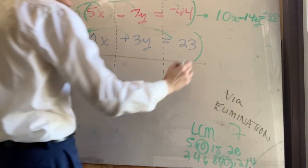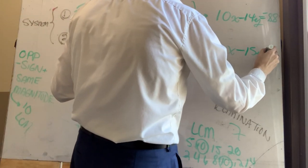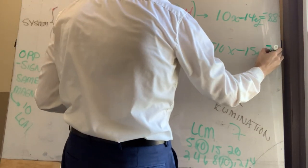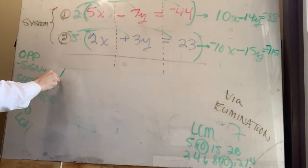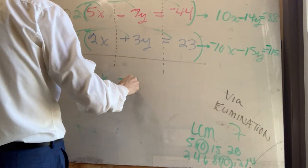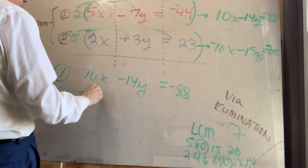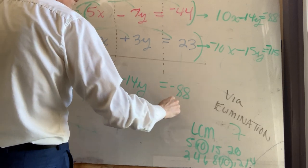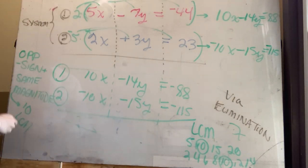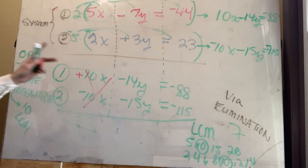So negative 5 times 2x is negative 10x. Negative 5 times positive 3 is negative 15 with a y attached to it. And negative 5 times 23 is, well, cheap now, negative 115. That means that I have these equivalents: 10x minus 14y equals negative 88. And underneath it, I have negative 10x minus 15y equals negative 115. Now I get the satisfaction of crossing these out, because if you actually add these, they're going to cancel out of existence. That's elimination.